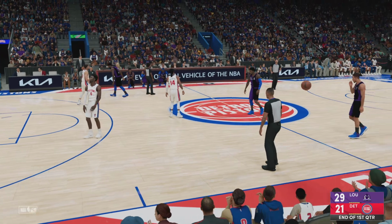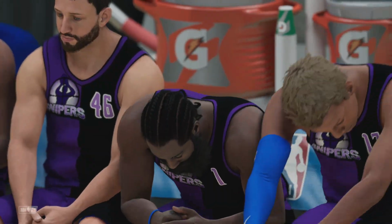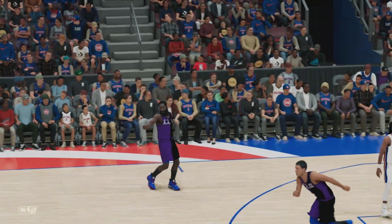James Harden, he's been the guy making things happen for Louisville. Moving the rock and looking for a shot, it's clear he's in a good rhythm.